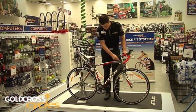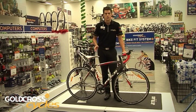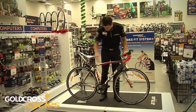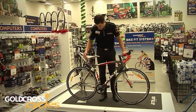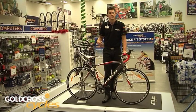Looking at the frame too, the frame is typically a little bit shorter in the top tube, which again reduces the length the customer has to bend over to reach the handlebars, to make it a little bit more comfortable. Also, if you look at the wheelbase of the bike, it's actually quite long, and that provides quite a lot of stability and also confidence for the rider.